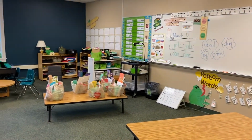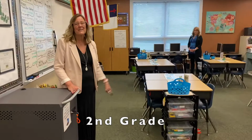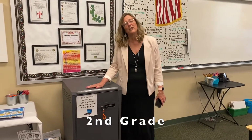So we just want to keep moving them forward no matter where they start. Welcome to a second grade classroom. Again, here we are in learning clubs, so kids can learn to talk together and share their knowledge and learn from one another. I'm also with our rolling computer lab.